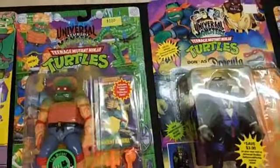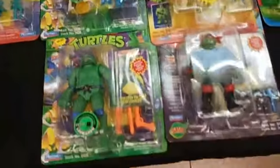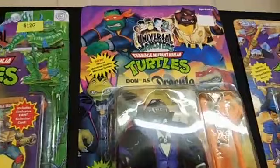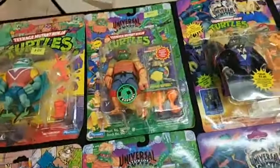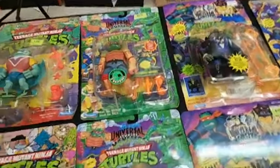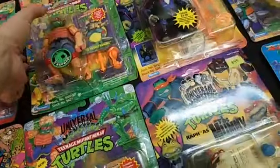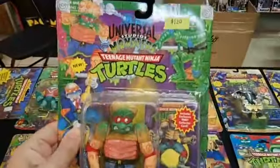Okay, moving on. Now, this is a line I really like. Universal Studios and Ninja Turtles, they did a crossover here with a whole bunch of mashed up figures. They actually had 2 series of it. I think this was the original series, and then they did a second series. So some of these are very big money. Some of them are just not that big money. I'm not really sure why. Maybe someone can explain.